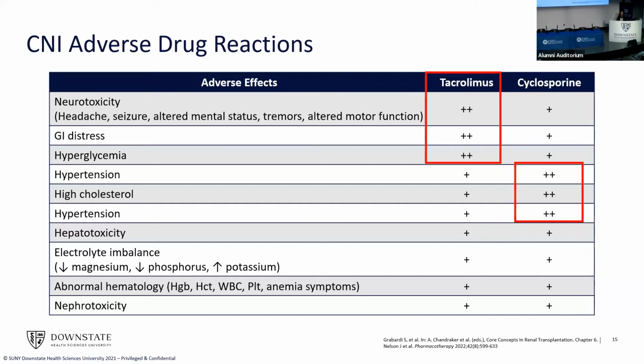Other side effects that may be seen with both drugs are going to be hepatotoxicity, electrolyte imbalances, abnormal hematology lab values, as well as nephrotoxicity, which we will talk about in a few slides because this is of utmost importance since most of our patients are kidney transplant recipients.